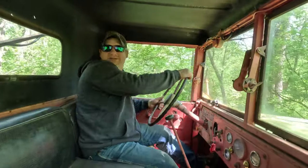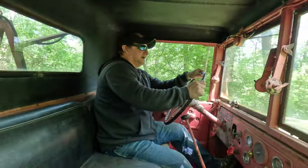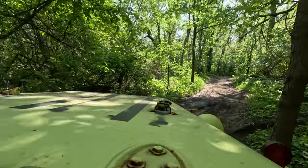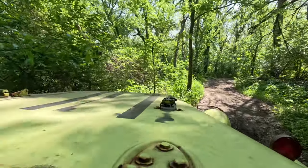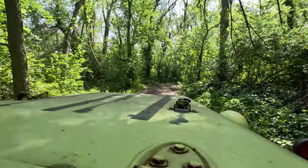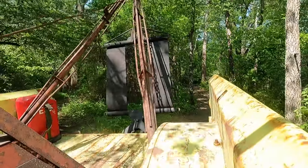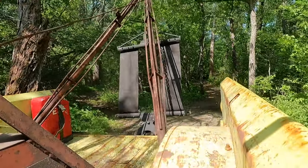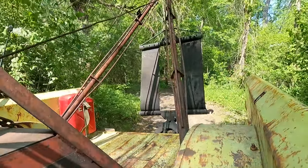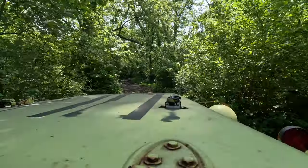It actually doesn't seem to be any wider than the Bronco I had. I think I had more problems trying to fit the Bronco through here than I am this. Okay, the wrecker did just hit a tree there. I'll have to watch for that.